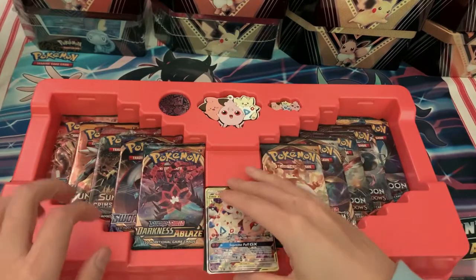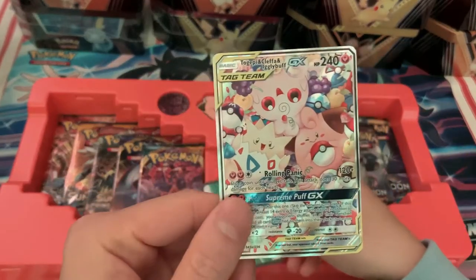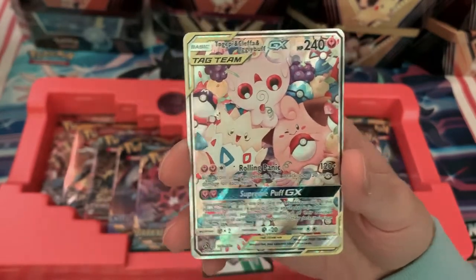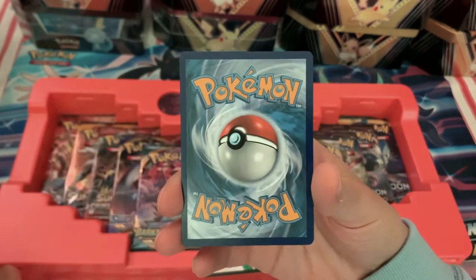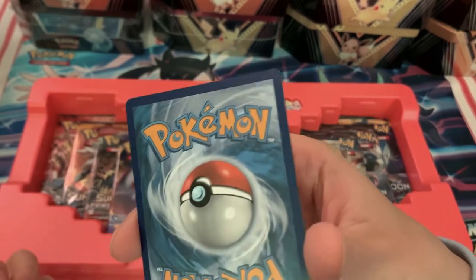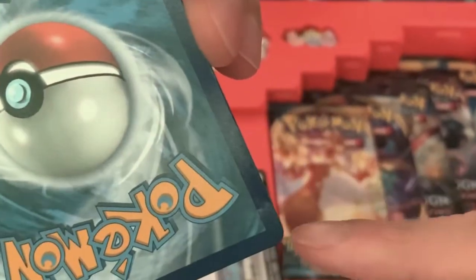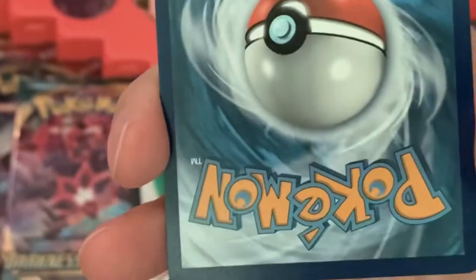All right, here's the box opened up. It is so pink, guys. You can see Togepi, the Cliffa Aigley buff. But look at this card. It's an incredible full art. Let me see the condition of this card real quick. Oh, the centering looks pretty good. Oh, what is that? It looks like a ding on the right corner. You guys can see right there. Look, there is a little ding right there. Oh, that's kind of unfortunate because this is a nice box, nice card.